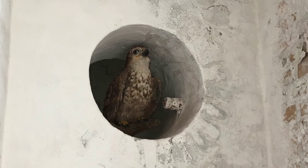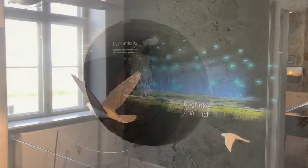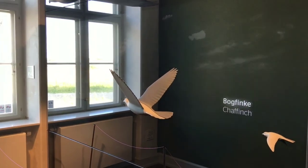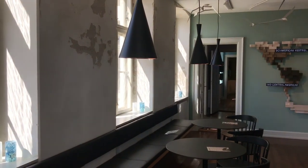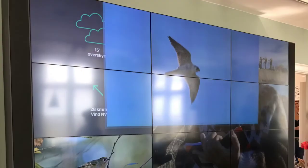Skagen is an important pit stop for migratory birds on their journey and is therefore a great place for an observatory and a center. The center opened its doors in May 2017 in the completely refurbished lighthouse building.